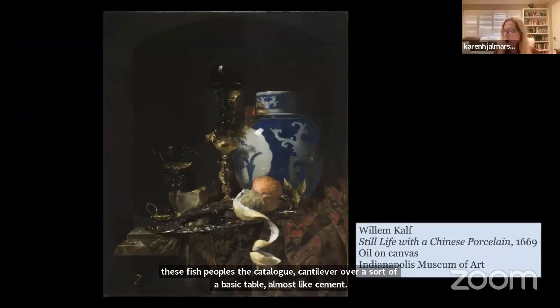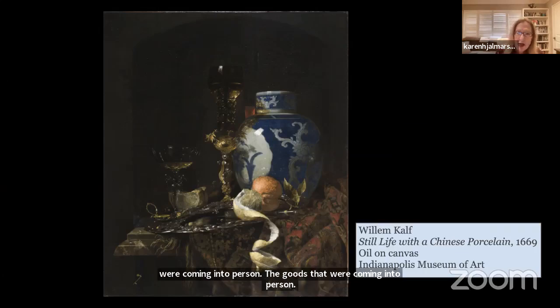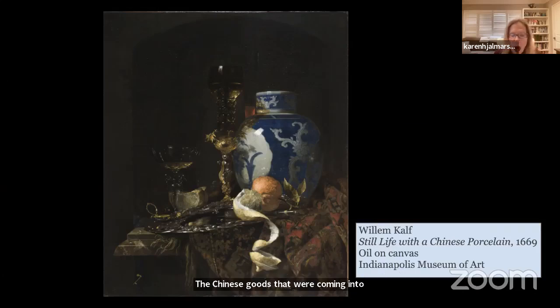I have to show you, though, the work of a couple more still life painters, Willem Kalf, who actually worked a lot in France. He worked with a group of Dutch artists who gravitated to the beautiful Saint-Germain-des-Prés in Paris, and he was very captivated by the goods that were coming in, the Chinese goods, the Wan Li porcelain from the Ming Dynasty, these Venetian glasses, pocket watch, oranges and lemons that came from Spain, for example. So he's showing off the riches of a wealthier Dutch family.